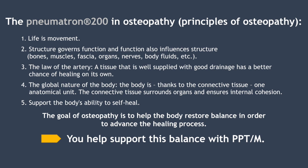The principles of osteopathy can be discovered again very easily in PPTM, because life is movement. Structure governs function, and function also influences structure. This affects the bones, muscles, fascia, organs, nerves, and of course the bodily fluids. Then we have the law of the artery. A tissue that is well supplied with good drainage has a better chance of healing on its own. Think also about the increased oxygen supply in the tissue due to the circulation promoting effects of the pulsating massage.